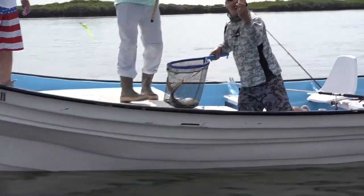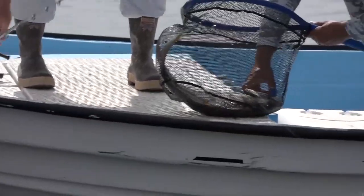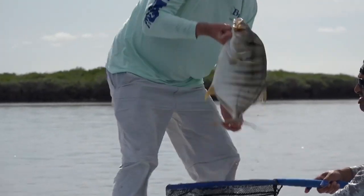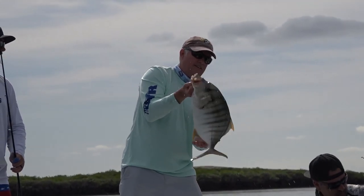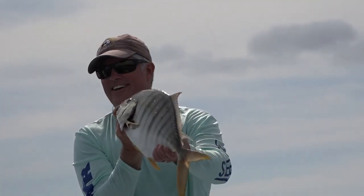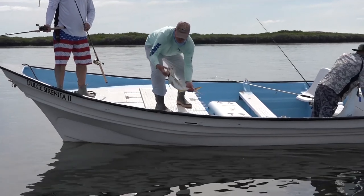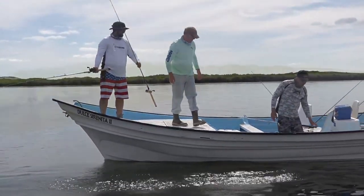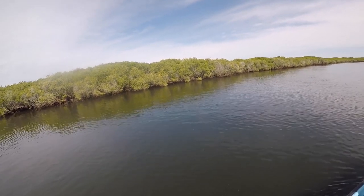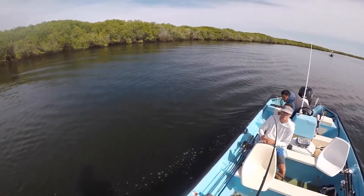Nice. Oh, look at you. Hold that thing up. All sneaky. Look at you. I don't think they had the nets on here the other day, did they? Yeah, buddy. Look at that thing. They're so cool. Oh, they're pushing it there. They're pushing. Ooh.